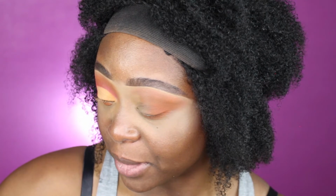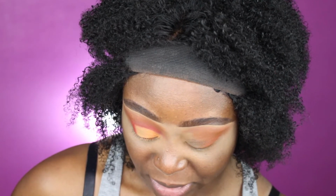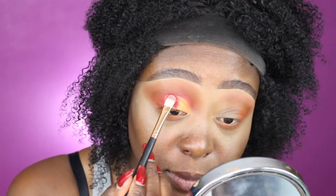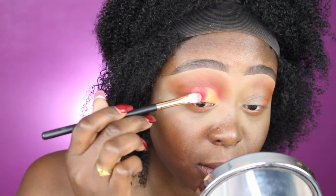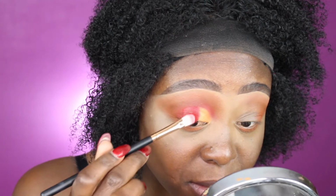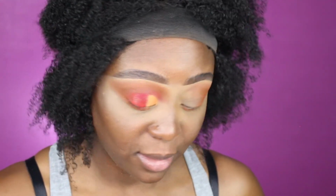Pretty. And then I'm gonna go ahead and take another brush, and then I'm gonna go into Living My Best, which is the red one. I'm praying that this turned out good. Okay, I'm not gonna brush my brush off. I'm gonna tap it on. Okay, let's go again. This one has tons of fallout. It comes on very patchy. I don't know if you guys can see it, but it's very patchy. Should I wet my brush?